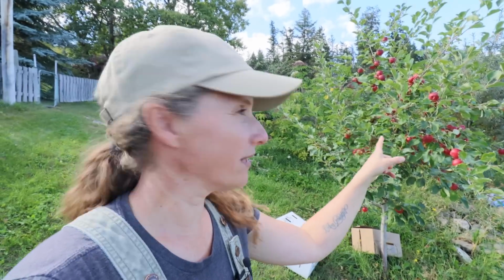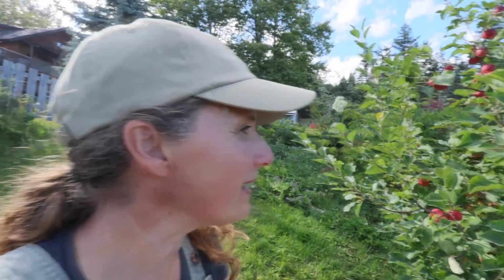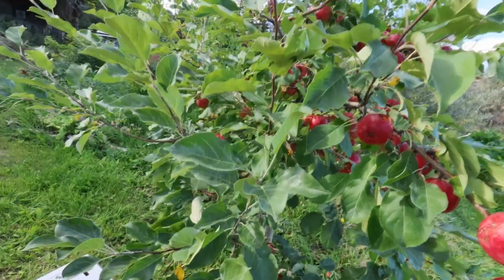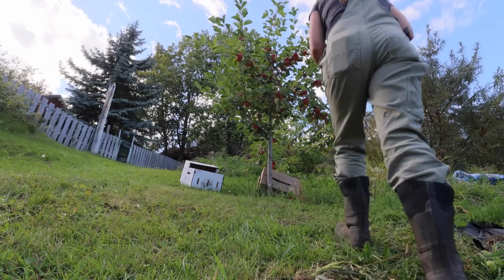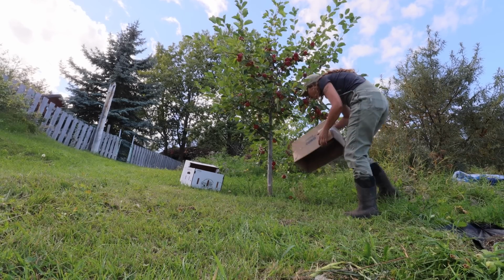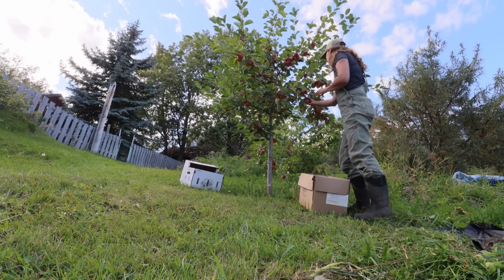So here's one of the apple trees that we're gonna pick over here. We've got to get all the apples off this one, and I'm gonna have to be careful because there are some wasps in there also trying to pick some apples, it looks like. This is a young tree. I planted this one, I think this will be year 3 for this tree.